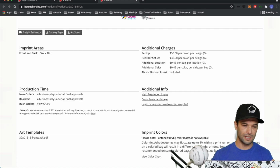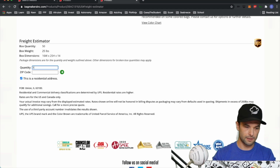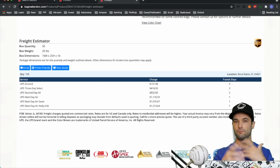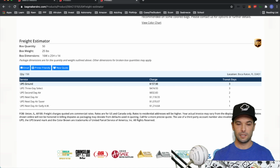But just to give you an idea, let's do a freight estimator. Let's say we're getting 150 bags, delivered to our location here in Florida, and it gives you the weight. Each box is about 25 pounds. If you have your own shipping method, we can try looking it up on your account and do a comparison. 3 boxes, 25 pounds per box. As you can see, UPS Ground, which would be the cheapest way to get it, is $157.98. So let's call it $160 in freight.